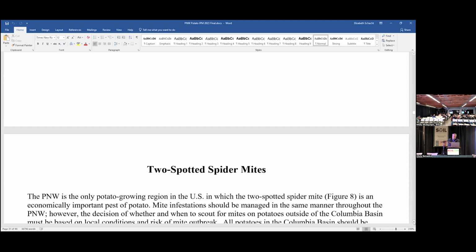Also, the charm of Movento is all the other things that it picks up, like potato psyllid and things that you guys don't care about. There are cheaper, more just-in-time products that you can use. Movento requires a lot more thought, some action, some finesse. Not that you guys don't have it, but you've got more straightforward, cost-effective treatments.